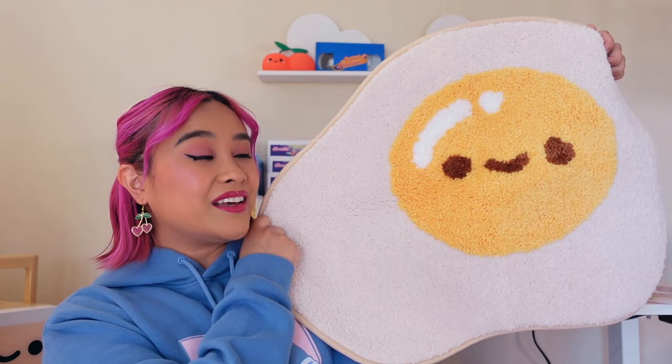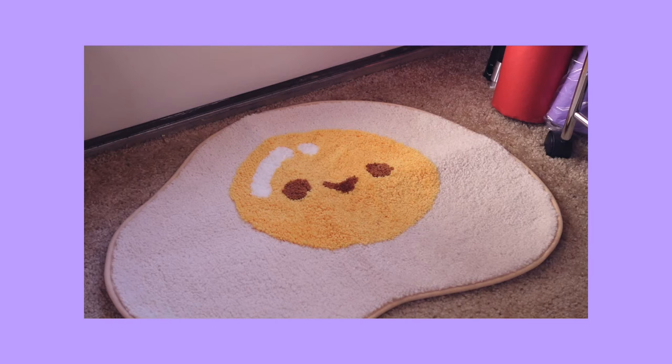It says, all of our products are handmade or curated pieces we love in our spaces. Here's the rug. Are you guys ready for this? Because I don't think you're ready. It's so cute. Just prepare for the cuteness. This is the rug that I bought. I don't think I need to say anything. It speaks for itself. It's so cute. Oh my gosh.